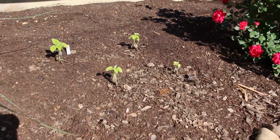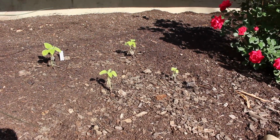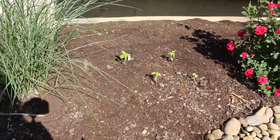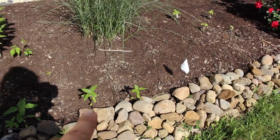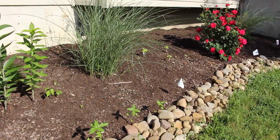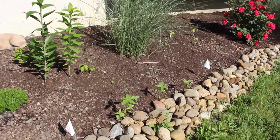Down here I have Mexican sunflowers. I grew those myself. They're actually now starting to put on more leaves. I just honestly felt like they weren't going to do anything. And then here in the front I have volunteer sunflowers, so we're going to let them go. They weren't huge sunflowers that I had planted there, so I'm just going to let them go and see what they do.